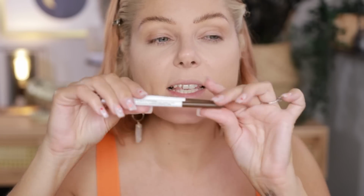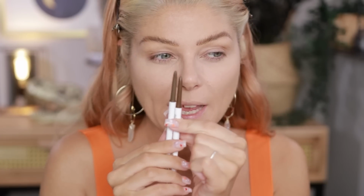Okay, so I did my brows off camera, but I did get some stuff sent to me from Colourpop, and then I did buy a couple of things myself over at Target as well. They sent me 2 of the brow pencils. So I have brown, I think it's brunette and dark brown. Neither of these are my shade because you can tell that I'm more of a ginger right now.